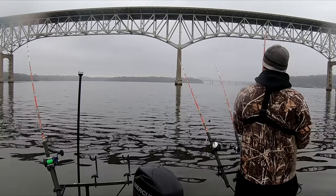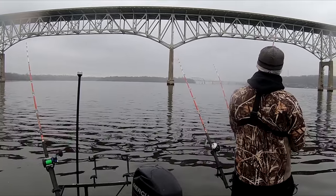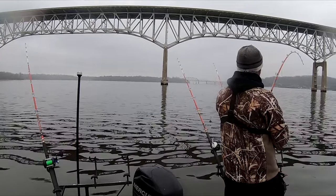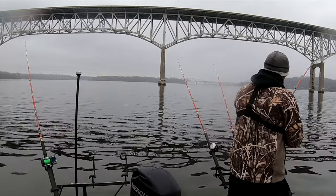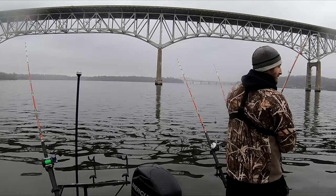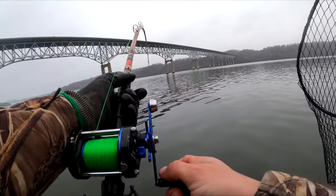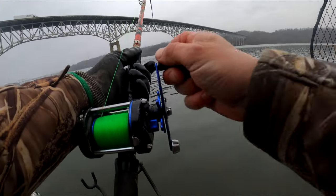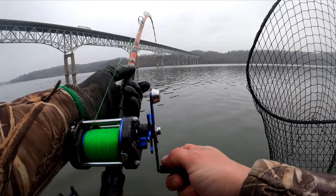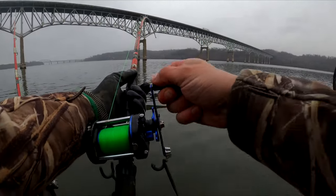Man, they're in here. It sucks because there's a lot of road noise, and like I said, I fished this recently, maybe the last video, but it's hard to go away from spots that work. This section of the river doesn't have that many spots to go to, to be honest. A lot of it's shallow. All right, he's digging now too. This is a lot of fun here.